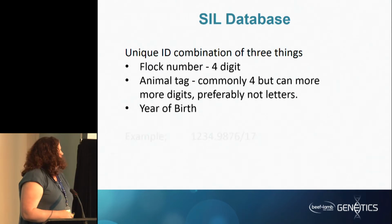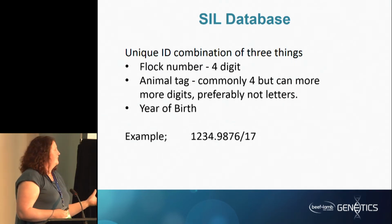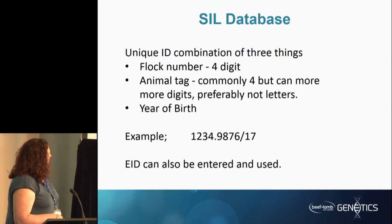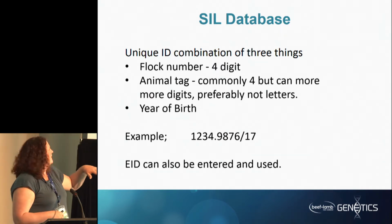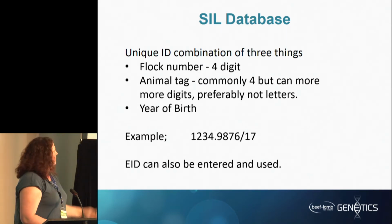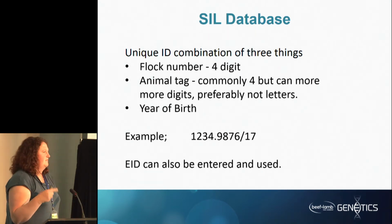So this is, simply put, an easy way to get a unique identifier. It's not hard to think about, having a flock number and some animal tag numbers. We also can accept EID to be aligned with that animal. So even when that animal is shifting flocks, its birth ID will always be the same, but a current ID may get a new flock number or even a new tag number and a new current ID. But this is where we can track those animals and have a pretty good assurance there's no reuse of that birth ID in our database.